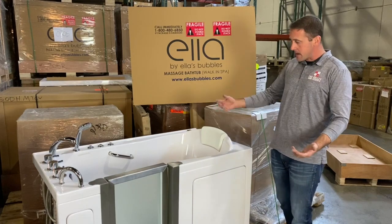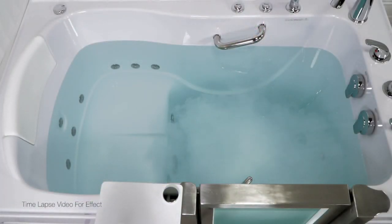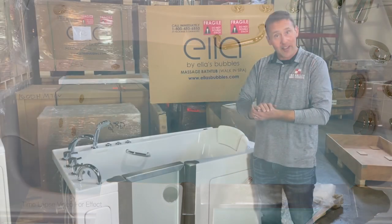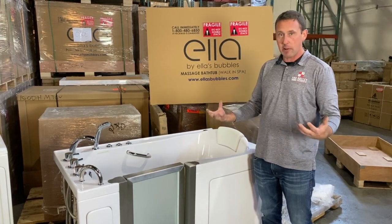In addition to that, our micro bubble therapy is an option. Super fine effervescence of bubbles comes out as an additional pump. It's a whole system in itself that gets added to the bathtub. It gets rid of all your dead skin cells, cleans out your pores. Again, it's a deep cleaning.